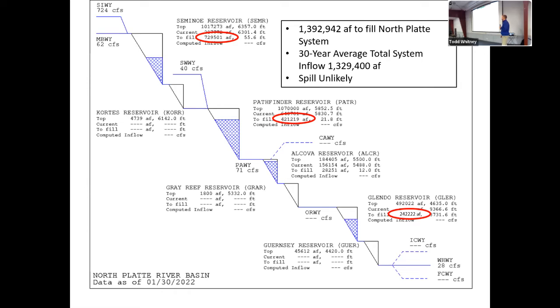And the 30-year average total system inflow into the North Platte system is about 1.3 million acre feet. So you look at those two numbers, they're close. You might be thinking, well, those reservoirs are going to fill. However, those reservoirs will be releasing water as that water comes in. So this time, the spill is unlikely from the North Platte reservoirs.